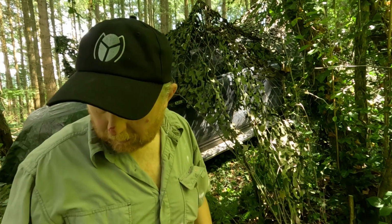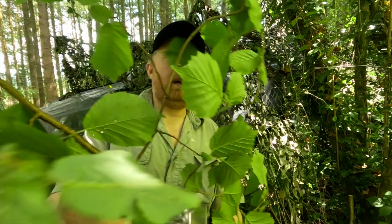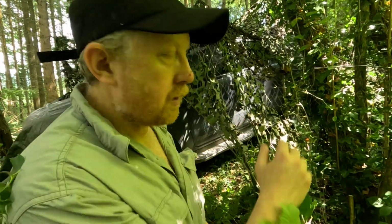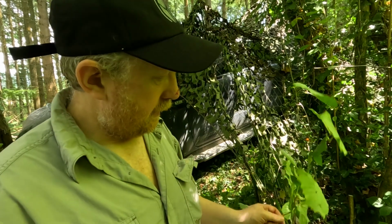Now, some of you say about foliage, why aren't you using foliage? Well, I've got a bit of foliage. I've got a bit of hazel. Yes, you can use this. Put this round the outside of the vehicle on the bottoms, or cover any shiny bits, which I might go and do now. Just a couple of things you've got to bear in mind.